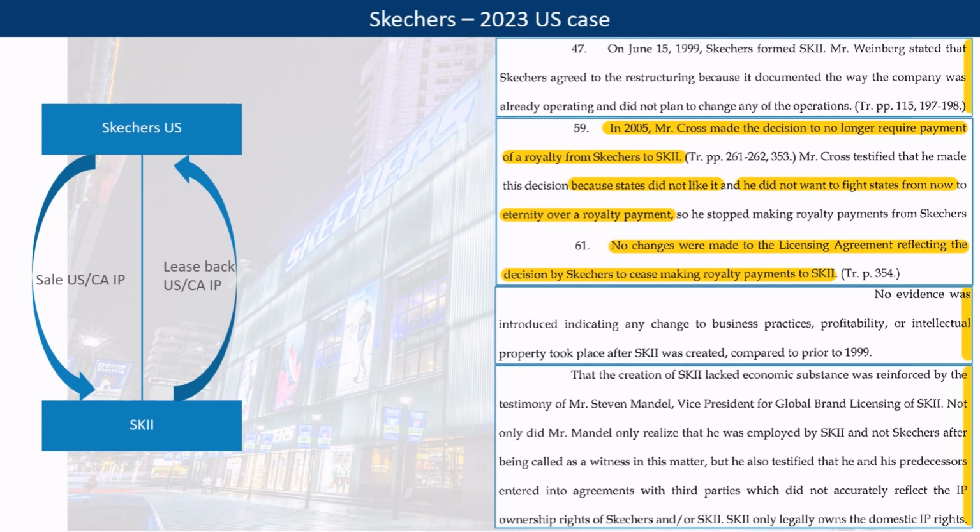SK2 only legally owns the domestic IP rights. So here is the head of IP for all intents and purposes, because it's global brand licensing, and he doesn't even know who he's actually working for, right? That shows you to what extent this structure was a scam. And also earlier in the case, the court said, when Skechers entered into this case, it was important to them that as few employees as possible knew what was actually going on, right?